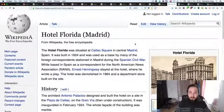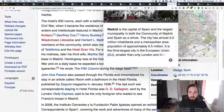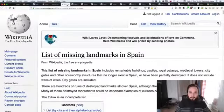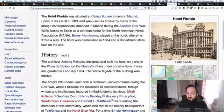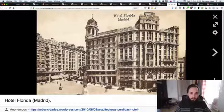Hotel Florida in Madrid. So this is actually not Barcelona, right? It's Madrid, Spain. So I'm not sure why this was listed under the list of missing landmarks in Spain. Oh yeah, it's obviously Spain. Madrid is still Spain, but I wanted to show you this anyway. Look at those mud flood windows right there, and this huge building, right? It's a huge, humongous building with all those details.